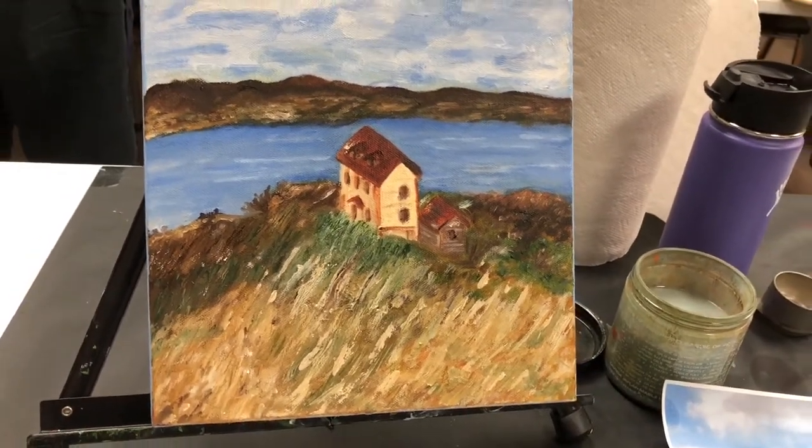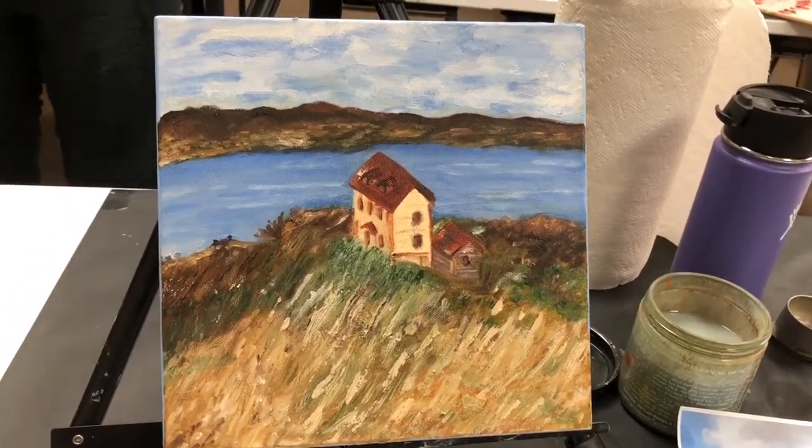And so she is done, and we look forward to her next trip painting.